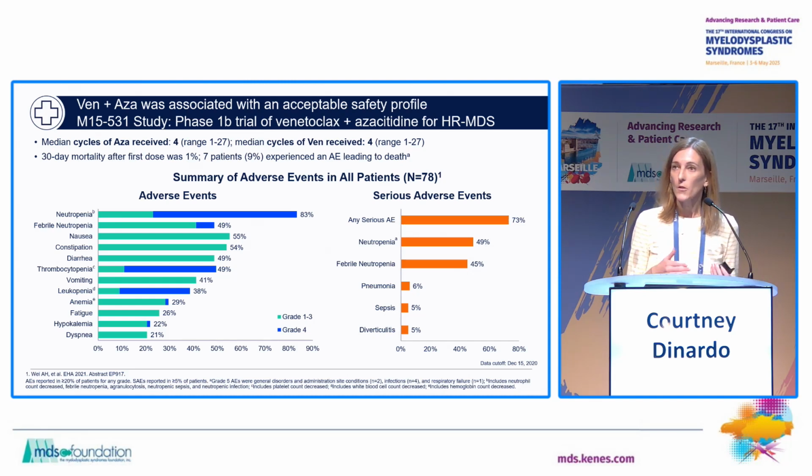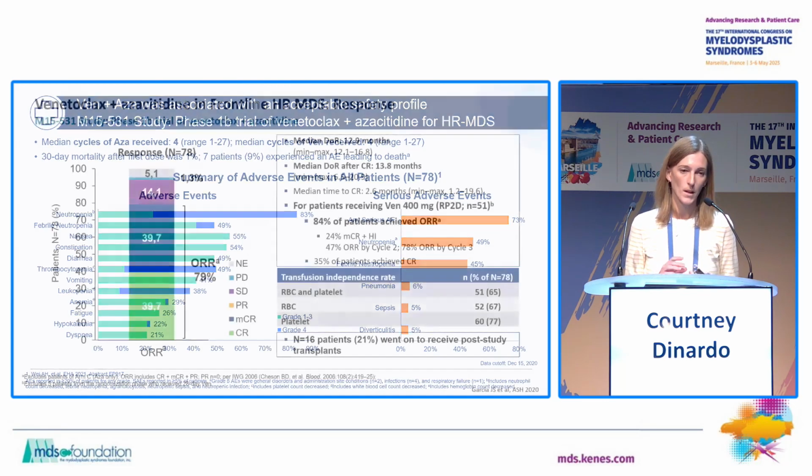We do also see grade 1, grade 2 GI complications, nausea, constipation, diarrhea, which are usually quite manageable. But the median number of cycles received was 4. The 30-day early mortality was low, but again, you can see that second bullet along the top, almost 10% of patients had an AE leading to death, primarily infectious, which, as I'm suggesting, I think probably can be mitigated if we are potentially modifying and optimizing how we're using venetoclax combinations.